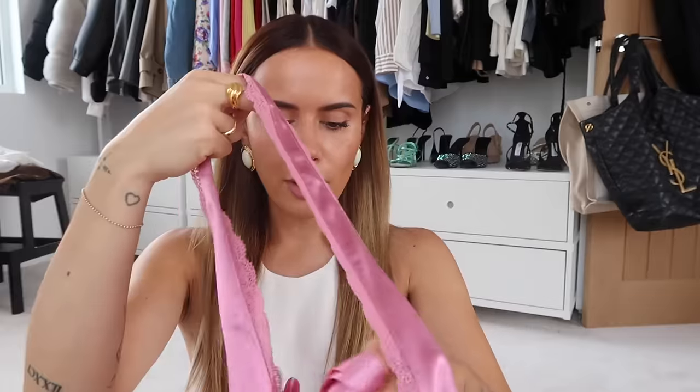I got this top. It is very Legally Blonde. I love it. It's got a bow at the front, really sweet, and then just a low back. It's like a halter style. I'm hoping this is going to be okay. Sometimes I need the halter adjusting and shortening a bit, so we'll see how we get on with this. But I thought this would look really nice with, again, the long skirt.